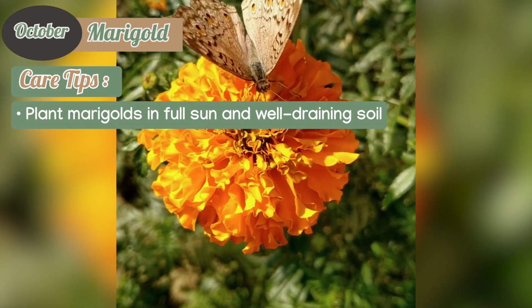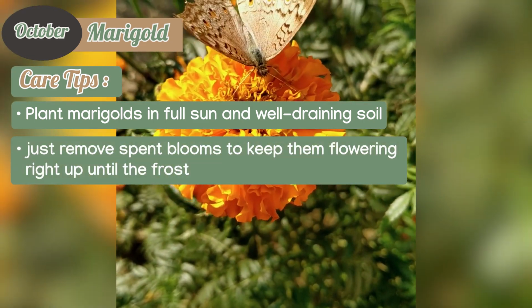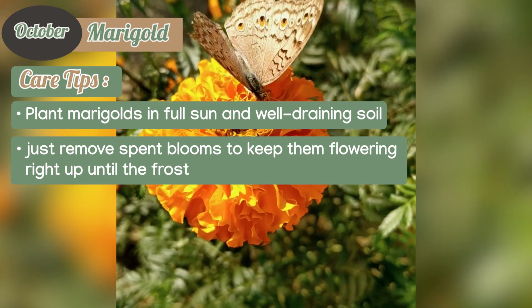Plant marigolds in full sun and well-draining soil. They're easy to care for. Just remove spent blooms to keep them flowering right up until the frost.